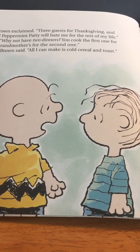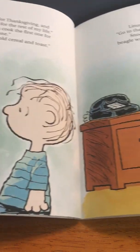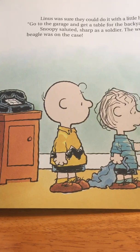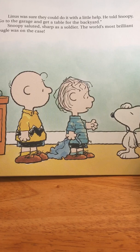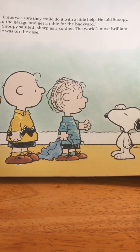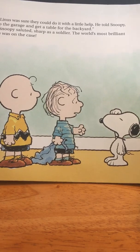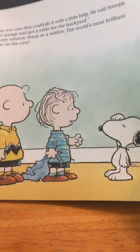"But I can't cook," Charlie Brown said. "All I can make is cold cereal and toast." Linus was sure they could do it with a little help. He told Snoopy, "Go to the garage and get a table for the backyard." Snoopy saluted, sharp as a soldier. The world's most brilliant beagle was on the case.